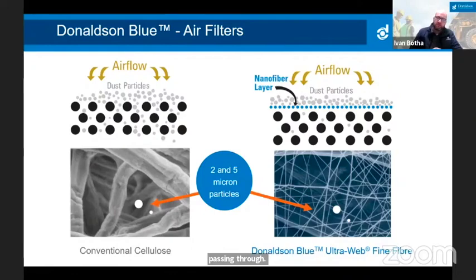On the right-hand side, we've got our Ultra-Web media. So it's got a nanofiber layer on it. So it still has a cellulose substrate, but it's got a very fine spiderweb layer on top of it, which still allows some dust to penetrate into the cellulose. But from the first minute it's fitted, it provides your engine with cleaner air, improving the engine life and reducing the contaminant ingress. Because of the bulk dust layer forming on top of the nanofiber layer, if you're housing the setup correctly, when the engine backs off, so when you decelerate or due to vibration, a lot of that dust that's built up on the outside, that dust cake, will fall off, providing you with a longer service life. So your restriction stays lower for longer than that of a cellulose filter, often reducing your fuel burn.